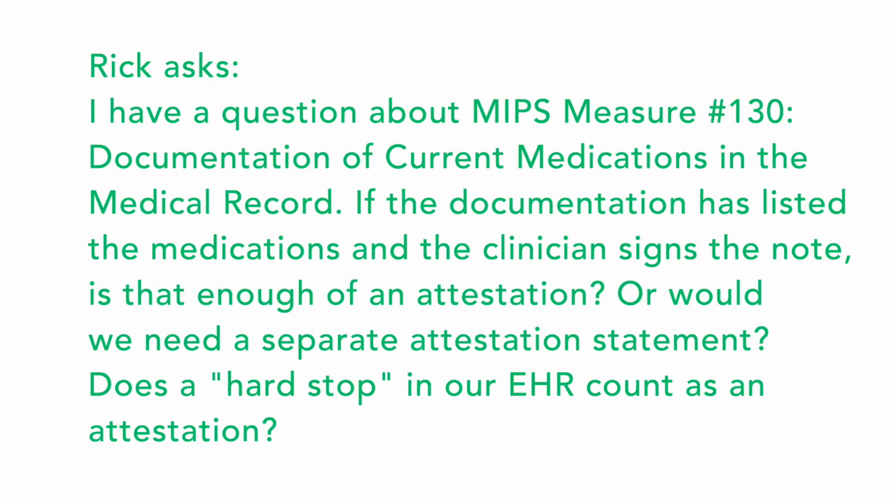I have a question about MIPS Measure 130, documentation of current medications in the medical record. The specs say, eligible clinician attests to documenting in the medical record they obtained, updated, or reviewed the patient's current medications, or documentation of a medical reason for not.